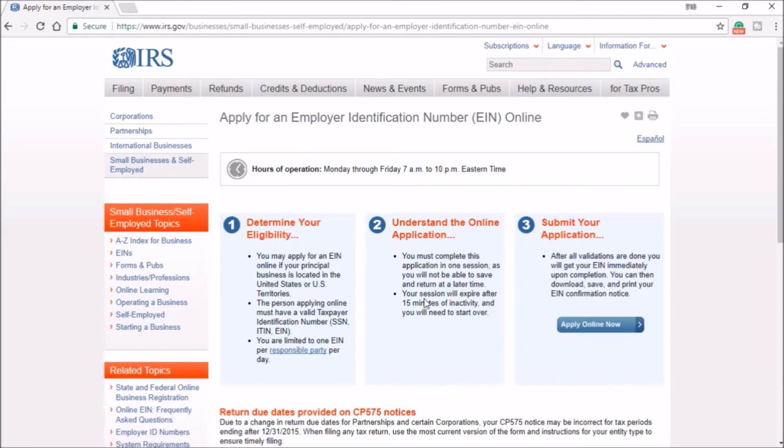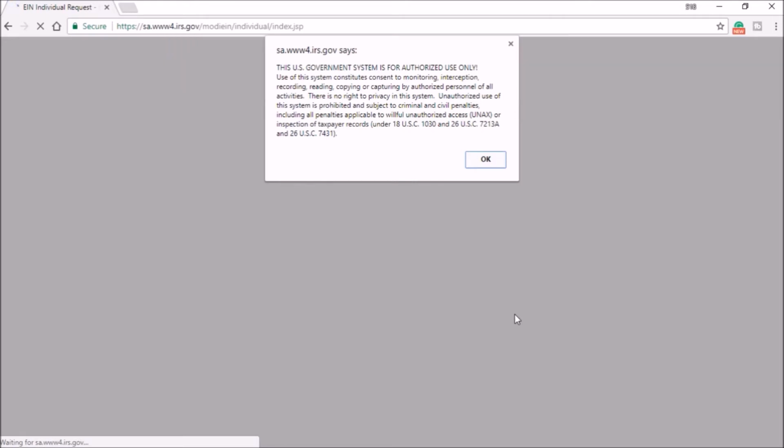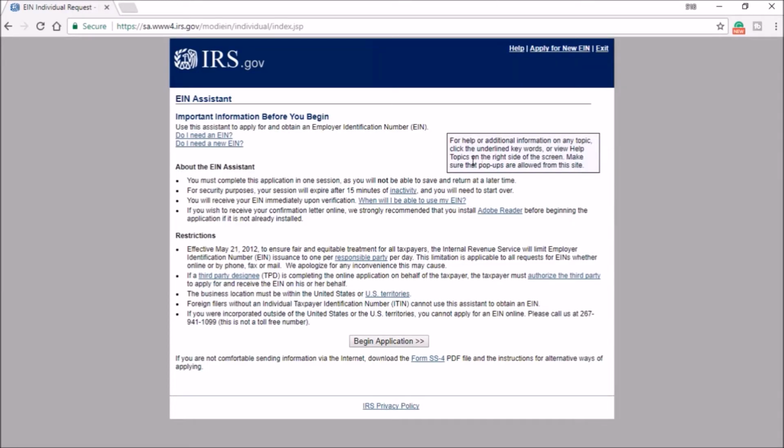It's fairly simple. It's going to ask you your social security number, your address, and the name that you're going to use as your business. So you're going to see this little attention box pop up. You just hit OK and continue. Then here you're going to see, do I need an EIN? Do I need a new EIN? Pretty much, if you're starting your own business, yes, you need an EIN. You need your number to pay your taxes. Also to get your DBA.